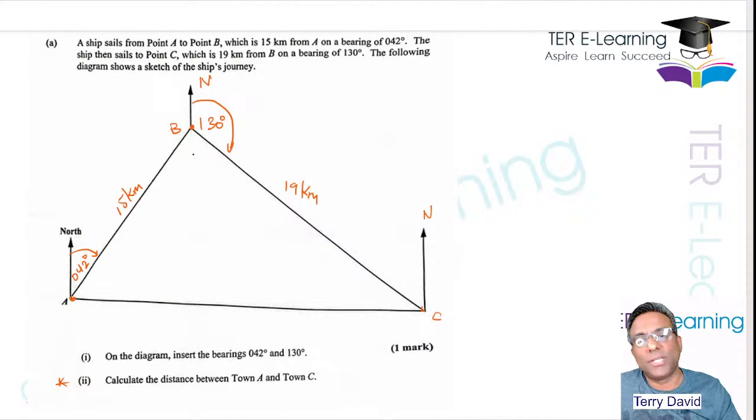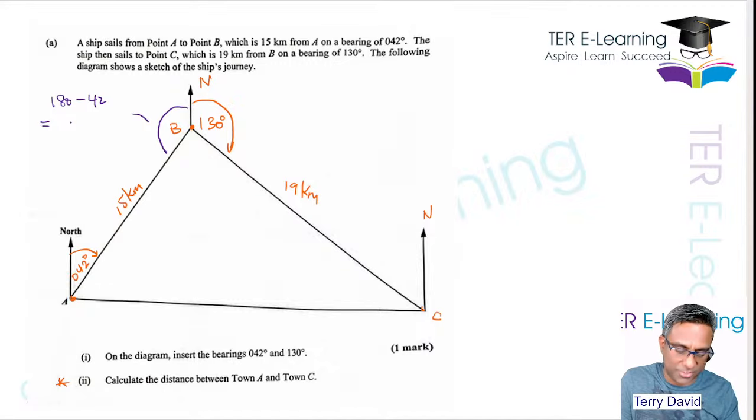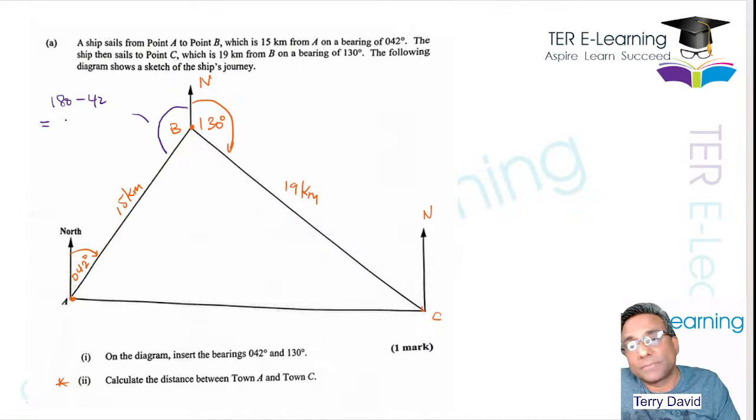So I can actually work out what this angle here is, right? That angle is simply going to be 180 minus 42, and you're going to get 138. So if you know that's 138, we can work out this other angle here.